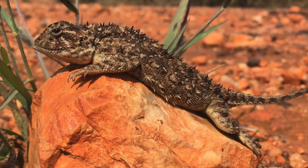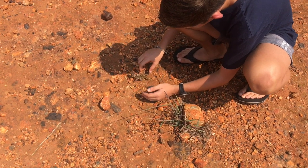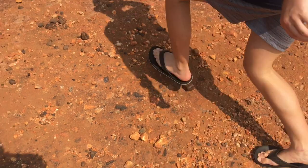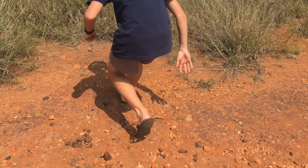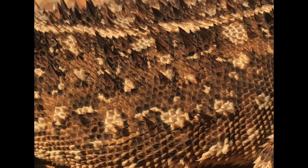Ground agamas are largely terrestrial, but will climb into shrubs and are often seen basking on fence poles. They dig holes under brushes, down which they quickly disappear when disturbed, reappearing after a few minutes if they deem it safe. Ground agamas feed almost exclusively on ants and termites.